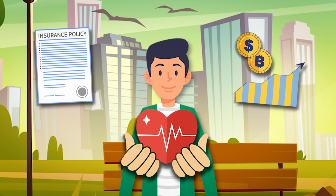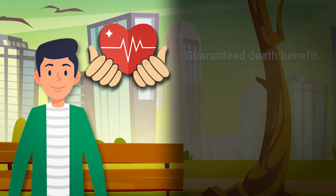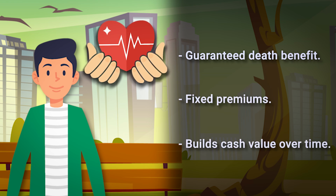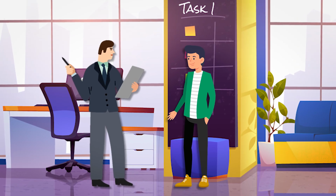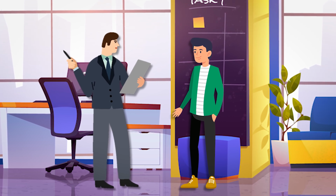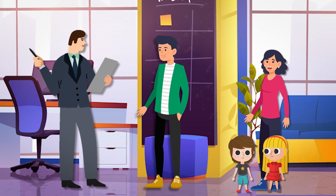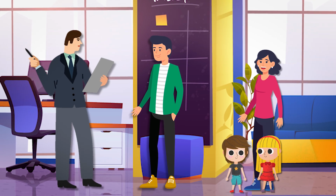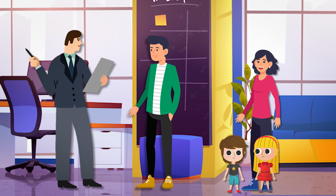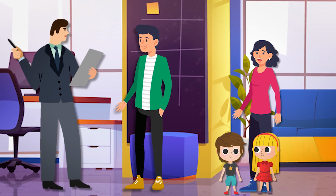Enter whole life insurance. This is a lifelong solution for Alex. It has a guaranteed death benefit, fixed premiums, and builds cash value over time. Alex purchases a $250,000 whole life policy to make sure that no matter what happens, he'll have a $250,000 nest egg to leave behind to his family. Even if there's an emergency that requires him to liquidate his savings when he gets older, he knows that his family will get that $250,000 no matter what.